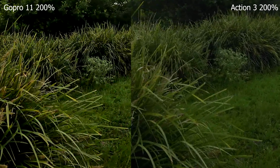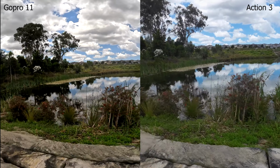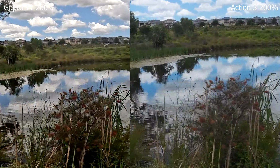I've set the sharpness to medium on the GoPro, but it's still way too much. Mind you, there's no way to adjust the sharpness on the Action 3. Action 3 is so flat that no amount of detail can be recovered from post-sharpening. And the difference is so big that even if we ignore the post-sharpening on the GoPro, it will still be a better image.